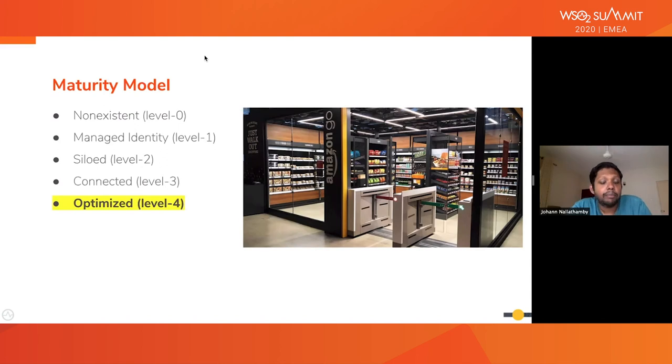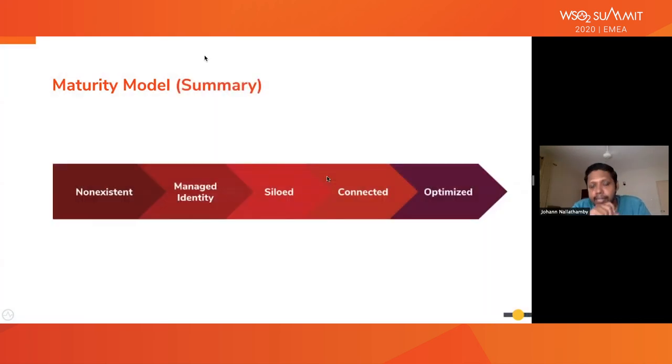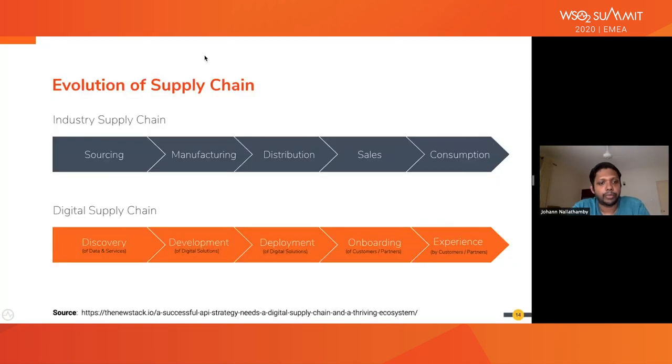And at this level, predictive analytics with machine learning and AI are also key features. So this is basically the summary of the phases and how you progress through the phases. Now the key question is, how do you get from the non-existent phase to the optimized phase? This is where we believe a CIAM supply chain can help you get to the optimized phase.